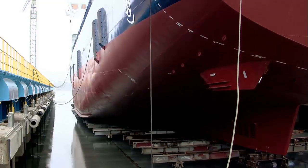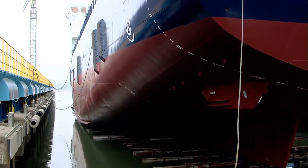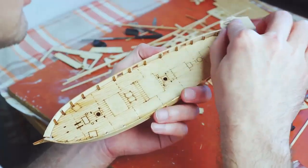This is where the fun really begins. Think of it as a massive floatable jigsaw puzzle. But unlike your average puzzle, this one doesn't come with a picture on the box. It's a bit of a challenge, but who doesn't love a good challenge?